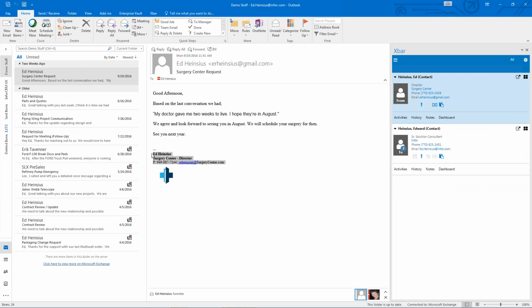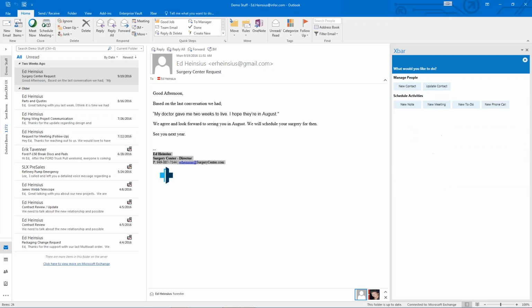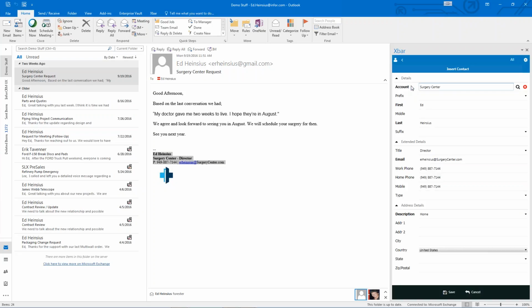But if I wasn't in the database, I could do something simple like rope myself up and drag and drop. And it's going to right away say, what do you need to do? So if I clicked and said, I want to create a new contact, maybe it'll let me do that today, right? It will automatically pull in the information based on my signature file. So if you do have a very robust signature file, it is going to pull up and put in an awful lot of information for you.